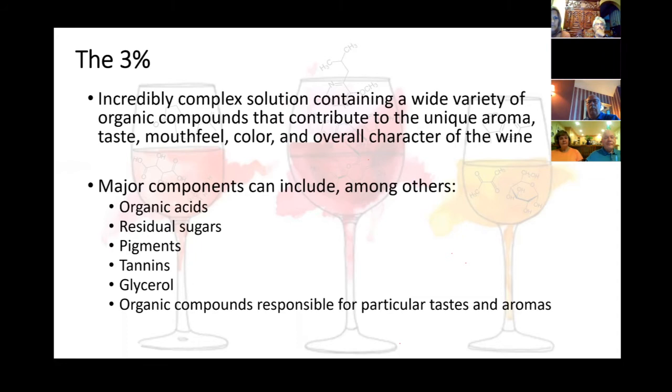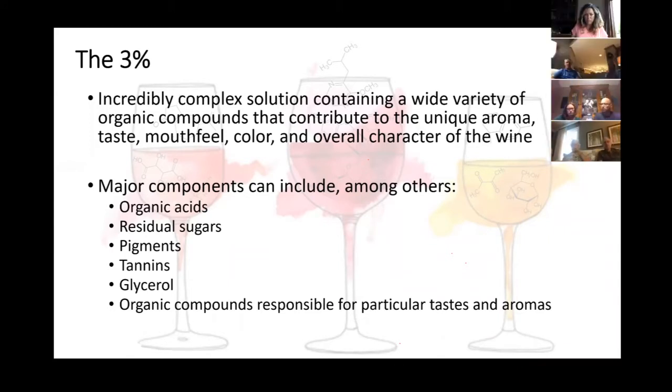A compound called glycerol is not particularly interesting from a taste or aroma standpoint, but is a rather large percentage of the 3% by mass. And then, of course, a whole slew of organic compounds responsible for particular tastes and aromas. It's worth noting, in a similar theme to the previous slide, that the organic acids and the glycerol, these two classes of chemical compounds, are responsible for a rather large fraction of this 3% that we're talking about.